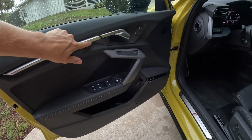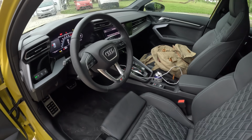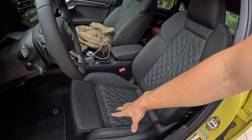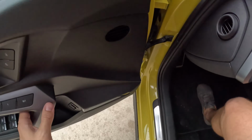We do have ambient lighting on the door. It's on the dash, it goes across. That has been updated for 2025. Again, here are the nice S leather seats, thigh extension. I'm a big fan of that. Let's go ahead and close the door.